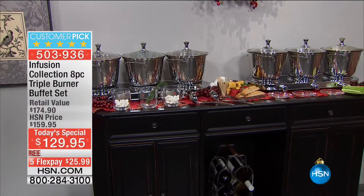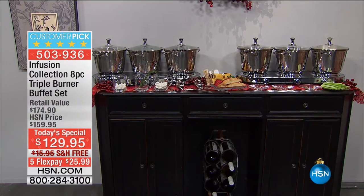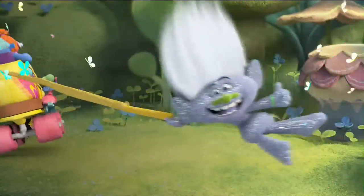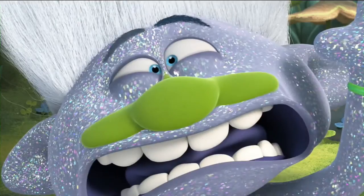If you're gonna celebrate, if you're gonna have friends and family over for a get together, for a celebration, you can have everything out there. Three burners, each independent heat control as well. We have sold nearly a quarter of a million of those over the past few years on HSN. That's our biggest offer to date. The full presentation is coming up in just about 20 minutes' time.